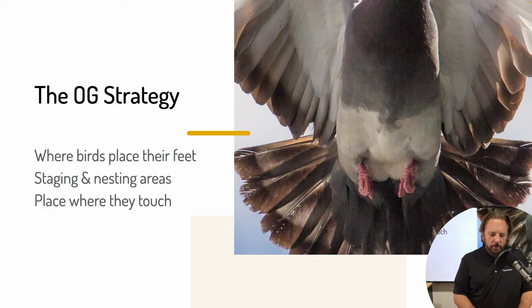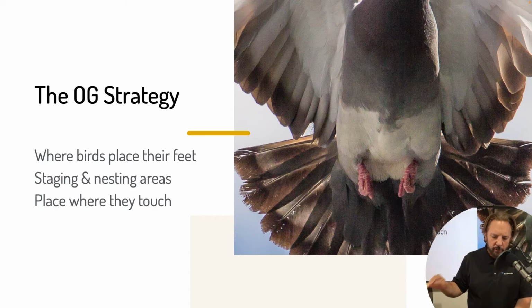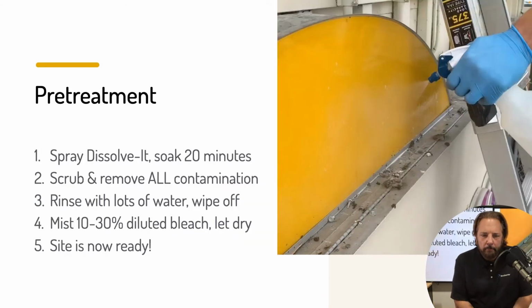One of the things that you want to keep in mind, that optical gel belongs where the birds place their feet. That's not only on the nesting area, but what we call staging areas, areas that they land on going to and from the nesting areas. These are the most critical areas. We're placing where they touch. Very critical. Let's talk about the pre-treatment in detail.